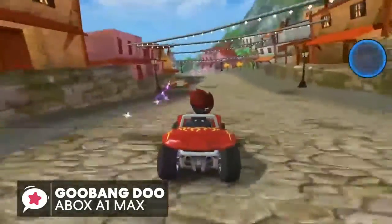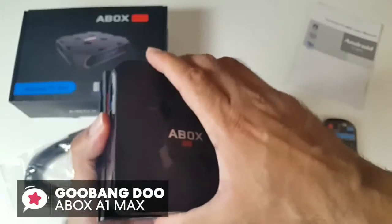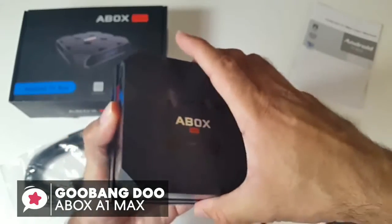To conclude, the sky's the limit for what this GooBangDo TV box can do. It's reliable and trustworthy, so is a good choice and one we would recommend.